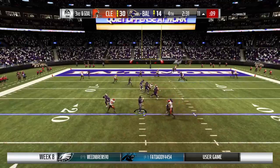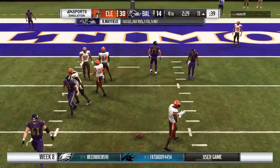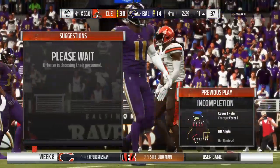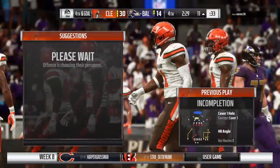They'll throw again. Here's Mayfield. And they almost had another one. They are all over the football in this game. Nearly another pick. Now fourth down.